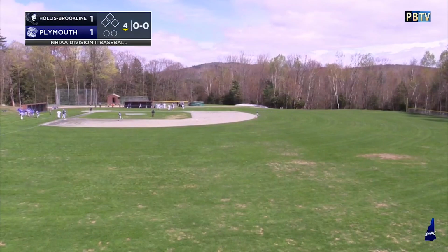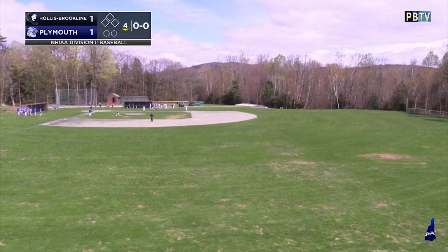The new pitcher seems unfazed, seems to be right in the zone for Hollis-Brookline, and we'll be right back with Pemmy Baker TV and the Granite State Sports Network.